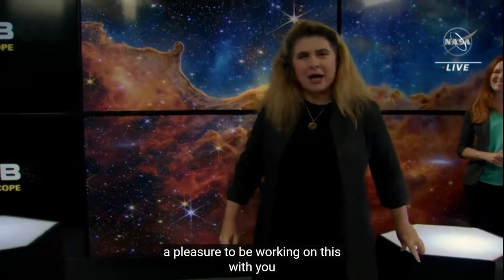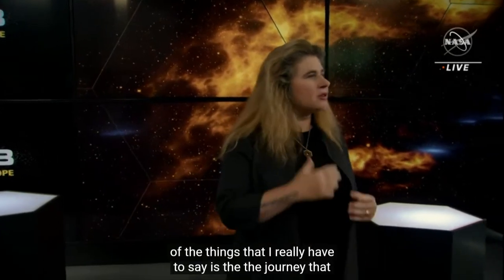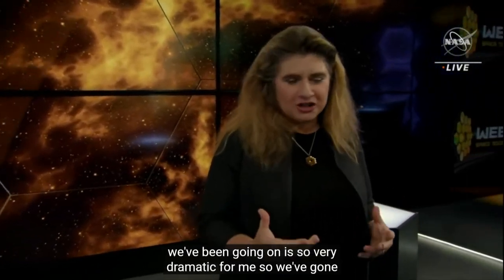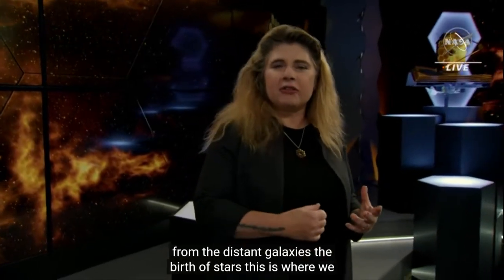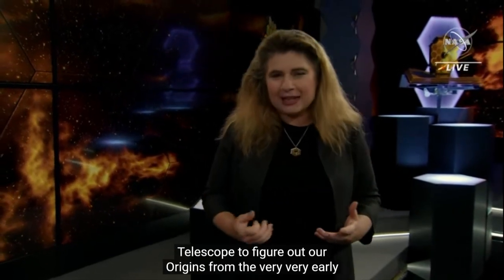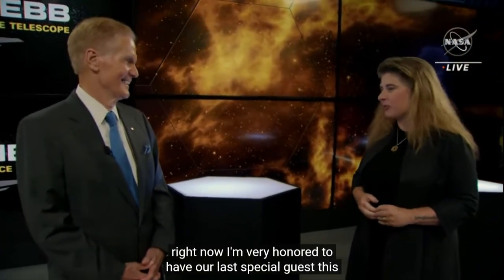So as we're wrapping up, one of the things that I really have to say is the journey that we've been going on is so very dramatic for me. We've gone all the way from the distant galaxies to the birth of stars. This is where we all began. This was the whole point of the James Webb Space Telescope, to figure out our origins from the very, very early days of the universe to star and planet formation very nearby. So right now, I'm very honored to have our last special guest. This is the administrator of NASA, Bill Nelson. An honor to be with you, sir.